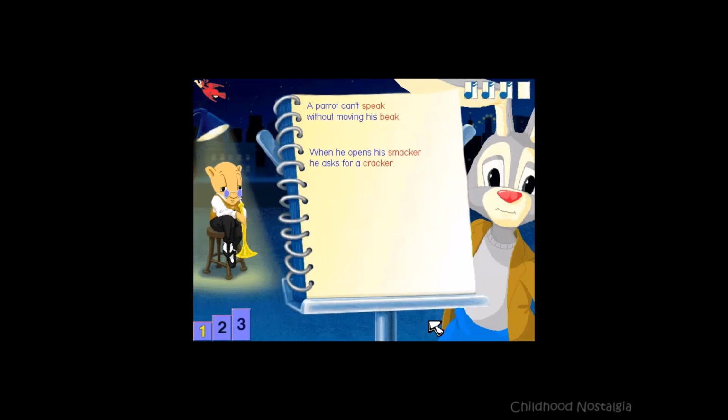You're doing well. Only one song to go. Clean from bottom to top. What rhymes with top? Mop. Clean from bottom to top with that old mop. Oh yes, I do like the sound of that.